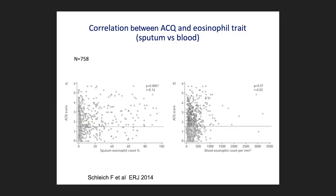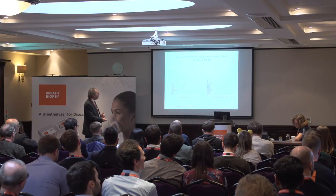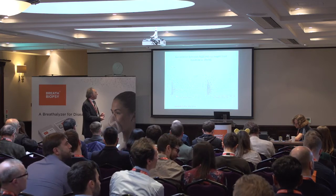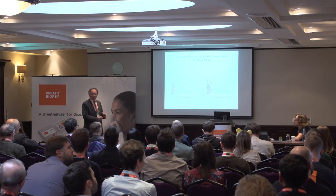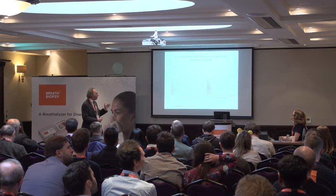More recently, we looked at the relationship between eosinophils and patient perception of symptoms, rigorously evaluated by the ACQ score. And you see that the ACQ score is linked significantly, but weakly, I accept, but significantly because we have lots of patients, to sputum eosinophils, but not to blood eosinophils. So what really matters is the eosinophils in the airways, not in the blood.